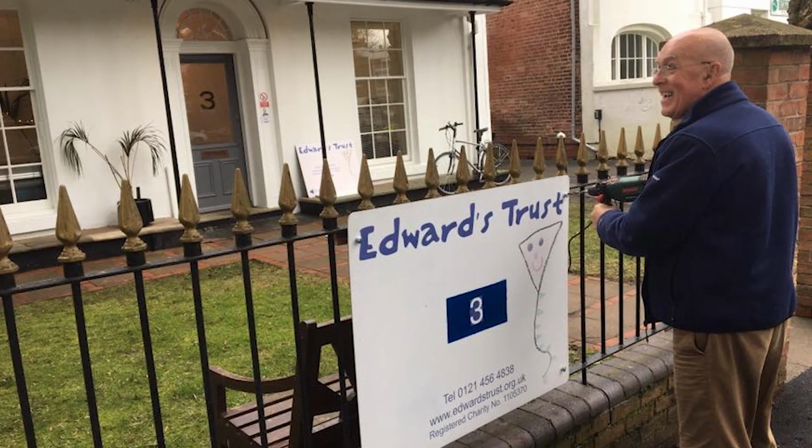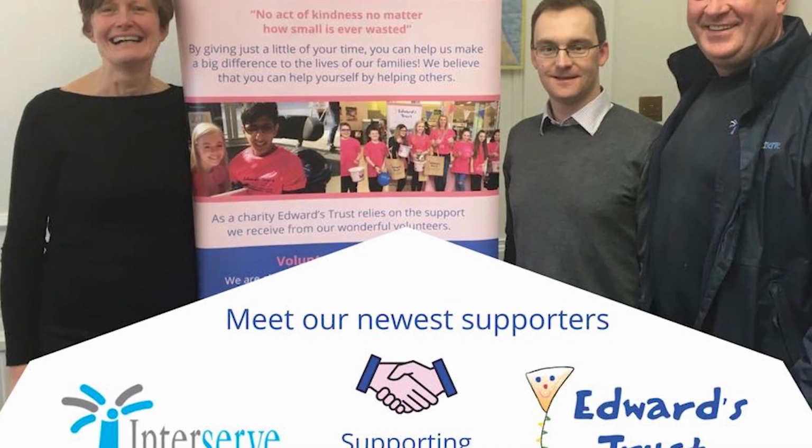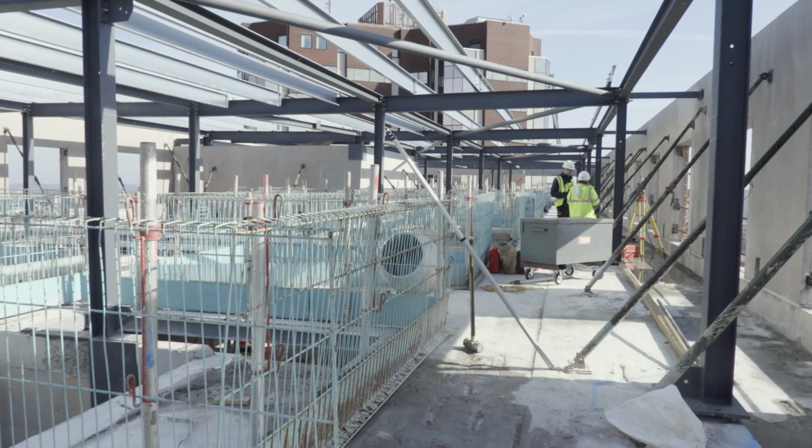We moved here in December. One of the first things that we realised is that we had some issues with soundproofing. Somebody I know, Alan, works for Interserve. So Alan popped along for a cup of tea, and then Matt Lakin came along and they offered to help us, which was great.